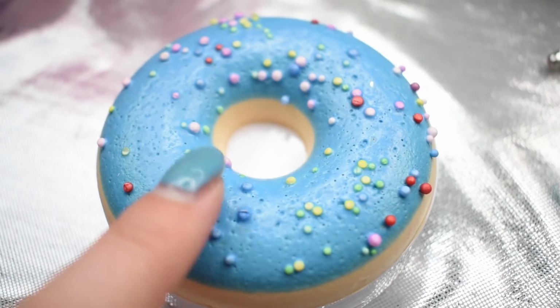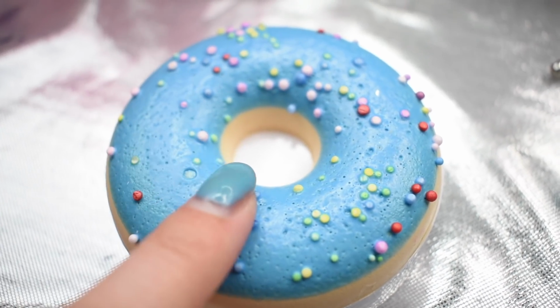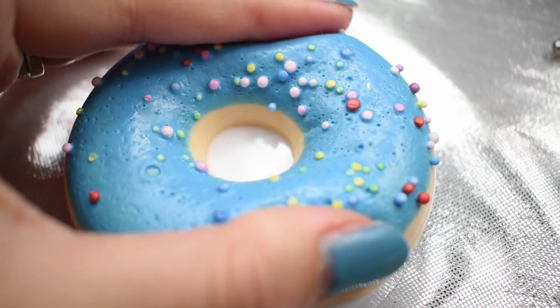If you are wondering what is on my eyes today, I actually have this cute little donut on my eyes. This little donut is actually an eyeshadow palette. So cute, very adorable and squishy. This is from the brand I Heart Revolution, and I got it at Ulta because they just started carrying that at my local Ulta, and it is really adorable.